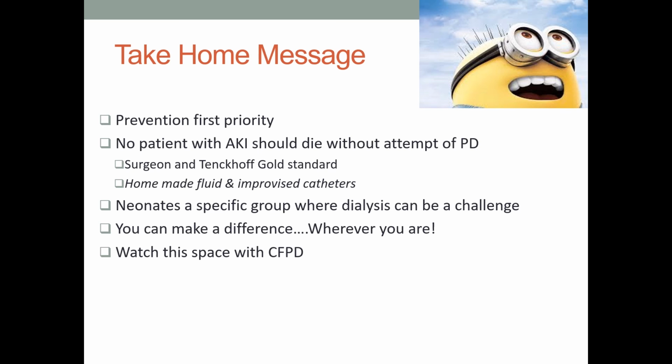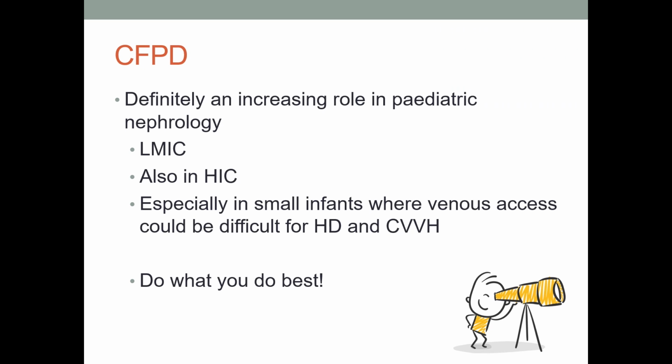In our center, we do have surgeons and Tinkoffs, but we are also aware that many of the fellows we train go back to settings where they would need to make their own homemade fluid. Neonates are a specific group where dialysis can be a challenge. We are fortunate to have a carpe diem, but we also realize that PD in that setting, as a PD first with acute start, can be a lot easier than trying to get venous access in tiny infants. An important message for everybody: you can make a difference wherever you are, and watch the space for CFPD. There's definitely an increasing role in pediatric nephrology, also in high-income countries, especially in small infants where venous access could be difficult. But do what you do best.